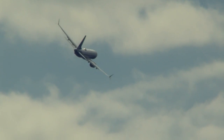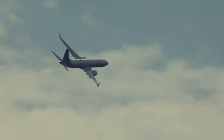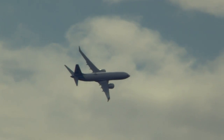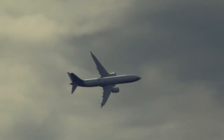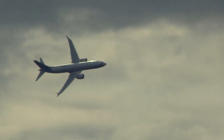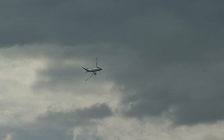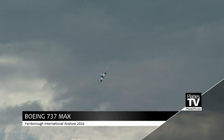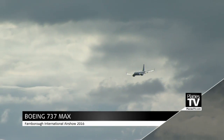This 737 MAX making its international airshow debut. 56,000 pounds of thrust from the CFM engines. Leaps into the air. I say leaps into the air because it's CFM LEAP-1B engines. Indeed, they've got their own chalet here, and you've seen it. CFM LEAP engines offer 14% greater fuel efficiency than the 737 Next Generation.